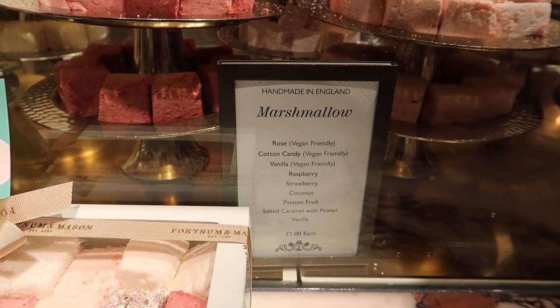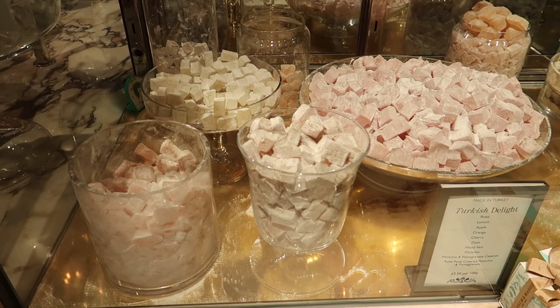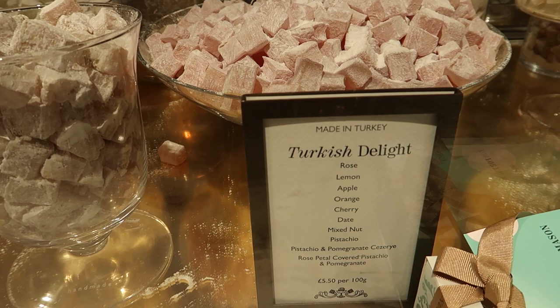And then over to Turkish Delight. Now, I've had really good Turkish Delight that was bought for me. It's actually by someone through work that I worked with as a present. And I loved it, as opposed to the kind of chocolate covered Turkish Delight. But we've got some lovely flavours there. I think I would enjoy, oh, I'd like to try this pistachio one. That would be interesting, wouldn't it?